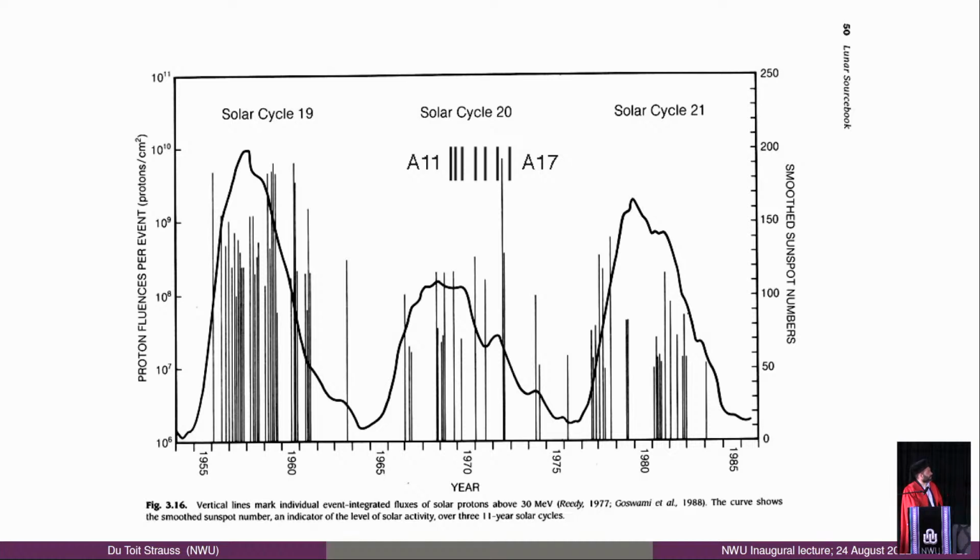The question is, what would have happened if they were exposed? And the consensus is it would have definitely been a mission-ending event. So the astronauts would have been subjected to sufficient radiation that they had to take their sodium pill, iodine pills, and get back to Earth as soon as possible before they get radiation sickness. So we have some historical evidence that this does happen. So just keep that in mind as well.